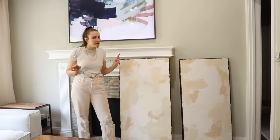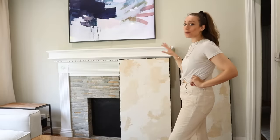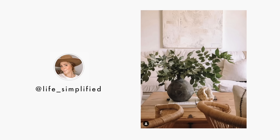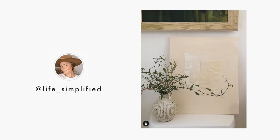I've worked a lot on these art pieces, and they're still not quite where I want them to be, but I feel like the best plan at this point is to get them up on the wall. These paintings were definitely on the challenging side. My friend Cassidy from Life Simplified over on Instagram does some beautiful art like this. So if you didn't want to do a DIY, she does some amazing ones. I'll leave her store link so that you guys can check them out. Let's hang them and then we'll move on.